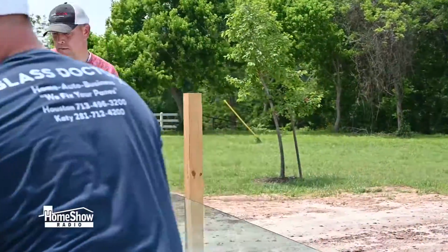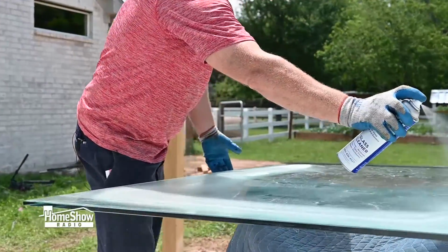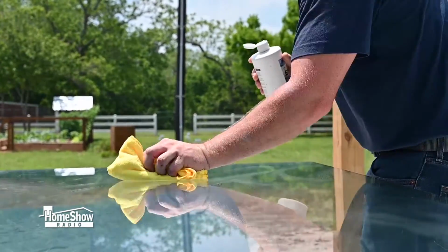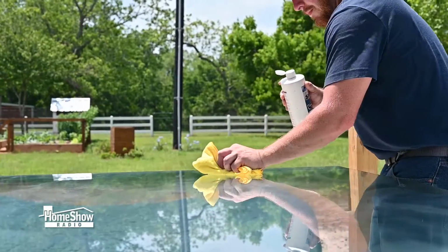Getting the right glass in the right place gives you a strong and pleasing look. And when it comes to taking care of it, we put a protective glass coating. We call it a hydrophobic coating that causes the water to bead up and fall off, that protects your glass and makes it 99% easier to clean. One less thing to worry about.